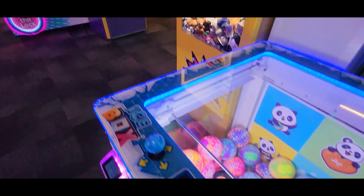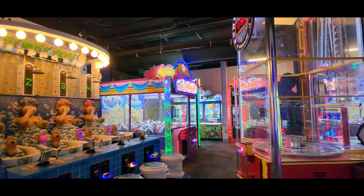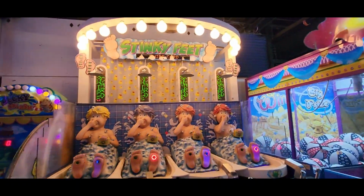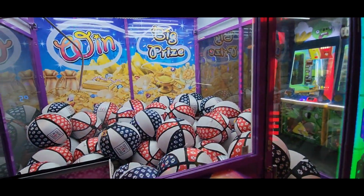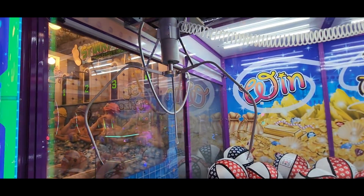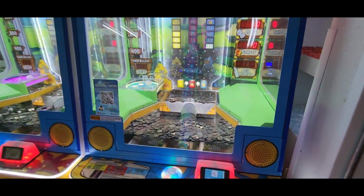Some stuff. Oh, look at this big thing. Family fun, step right up. Taj Mahal. There's a lot of balls in there for a reason, because it probably doesn't work the way you want it to. The middle one is working, this one's not.